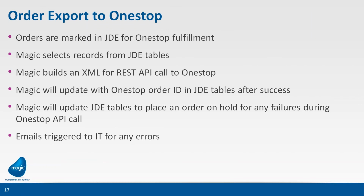Magic selects orders at particular status from our JD Edwards database and builds an XML file for OneStop. This is done through an SQL query into our database. A RESTful API call is then made once the order is at a particular status and sent over to OneStop. JD Edwards is then updated with the OneStop order ID once they create the order in their system. And then the OneStop CSRs are provided a limited view of our JD Edwards inquiry screen so that they can manage at any time where an order is in the shipping process.